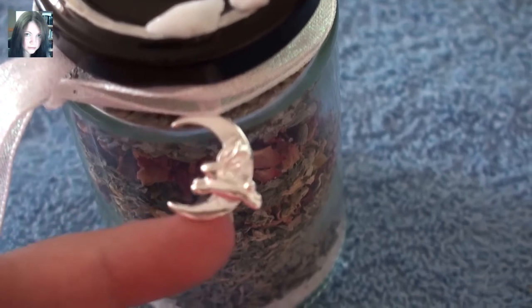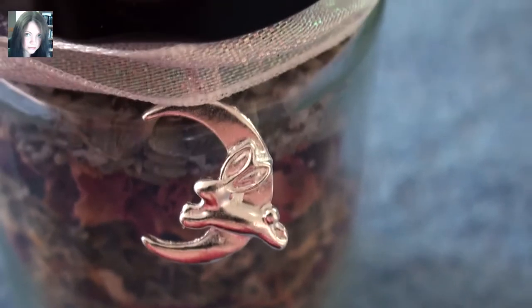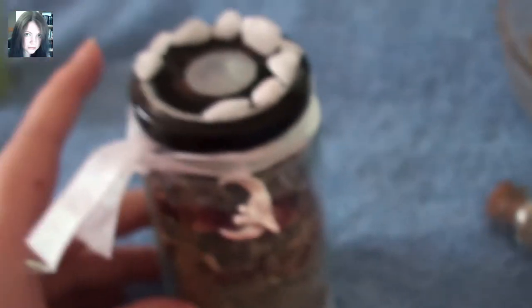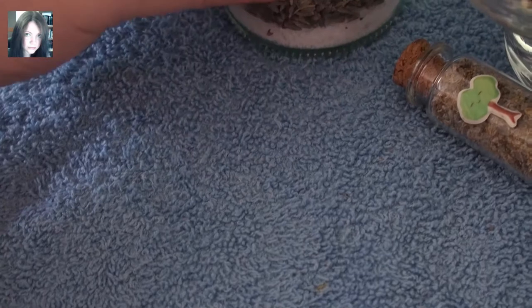And then there's a little charm. Focus again, please. Thank you. Look how gorgeous that is. So there's the jar from far away, if it'll focus. It's gorgeous. And then I love what's coming. I love this.